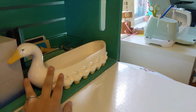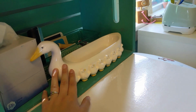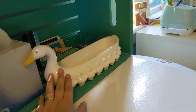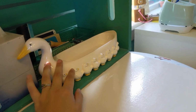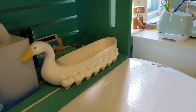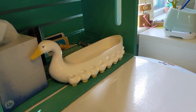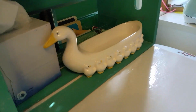This is this funny thing that I found at a thrift store, and I was like, I just need this. I don't know what to put in it. So I just have it here, and sometimes if I'm working on stuff and I need to put stuff somewhere, I'll just drop them in there. But for the most part, it doesn't really have a purpose. I just think it's so funny, and I love it so much.